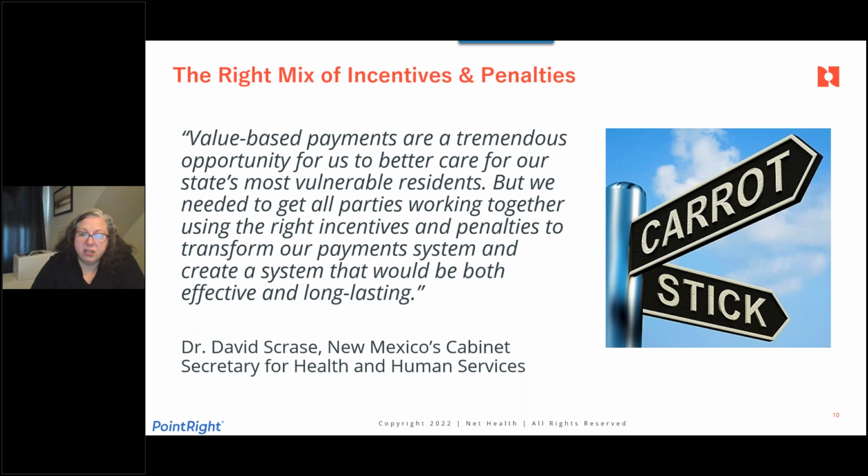One of the things that is most essential to consider in a VBP program is the right mix of incentives and penalties. The old carrot and stick. And Dr. Scrace, the Cabinet Secretary for Health and Human Services in New Mexico, really said it best. Value-based payments are a tremendous opportunity to better care for the state's most vulnerable residents. But we needed all parties working together using the right incentives and penalties to transform the payment system and create a system that would be both effective and long-lasting. Couldn't say it better. It really is important to consider both the incentives you're providing and the penalties, because ultimately every party is thinking about what's in this for me and how can I benefit from this.